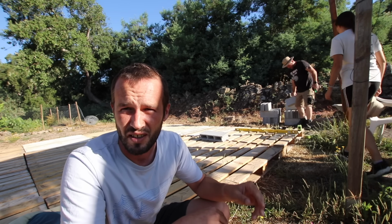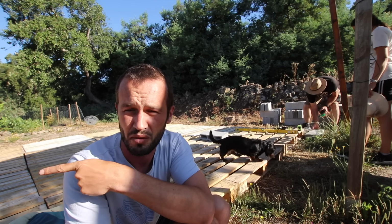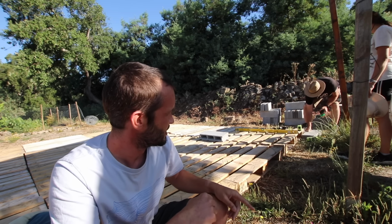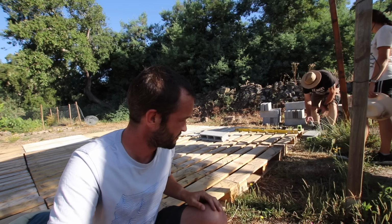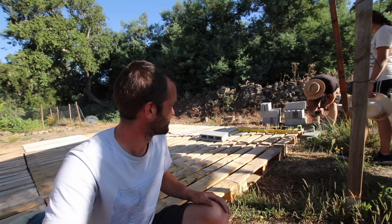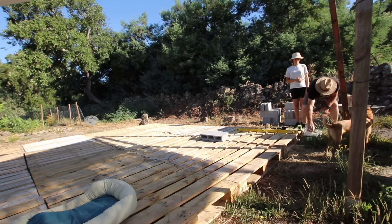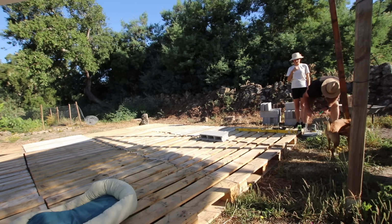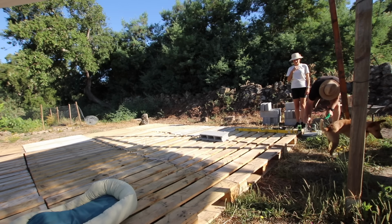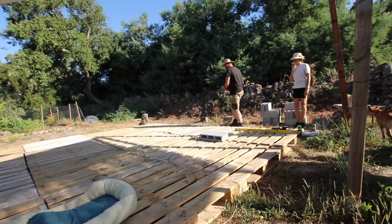So good job we did get Nick, because what we would have done is we would have started with the highest point, whereas it turns out we should start with the lowest point. So we're just finding out where the high points and the low points are. Right, so we are at the highest point.